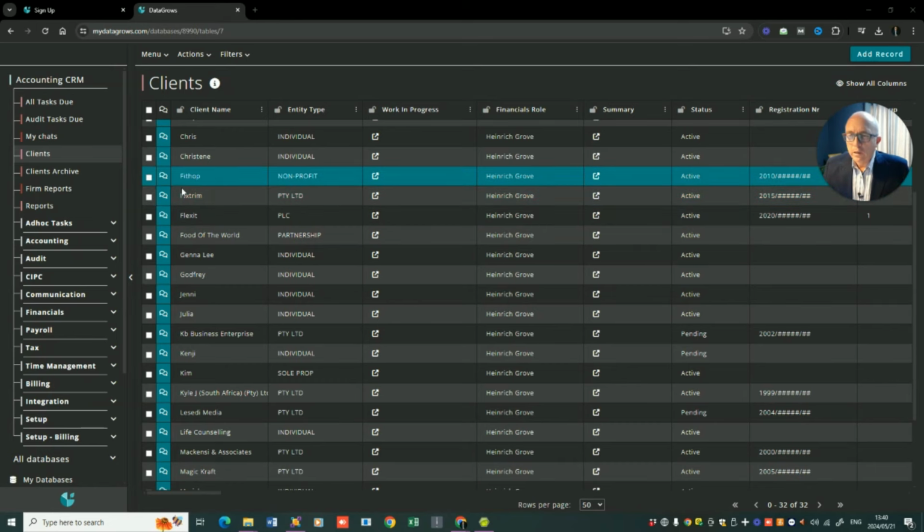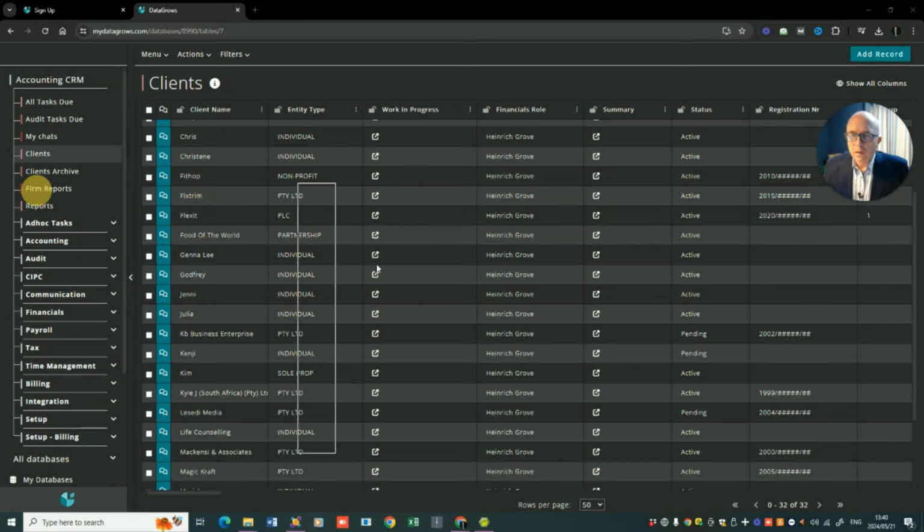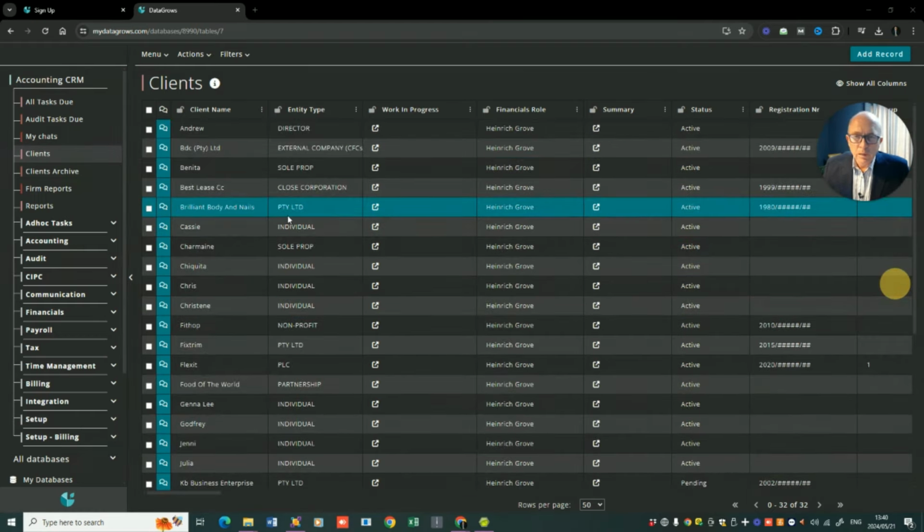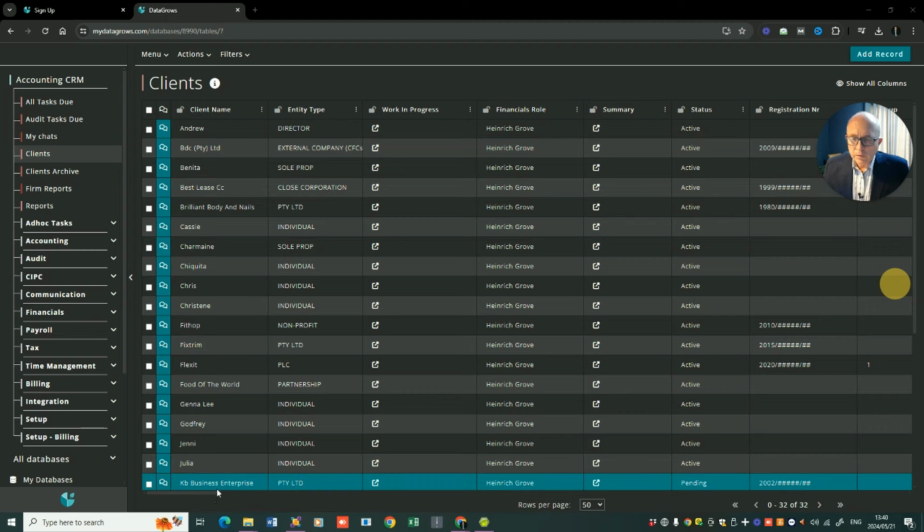Here we go. Yeah, so I think the next part that I want to explain to you guys quickly is if you go to your database and you start working through your clients, you can see if you click on the left hand side on your accounting CRM, there's the little button that says clients. So here's a list of all the clients that we've got. So at the moment, this is just a sample database that I'm busy working on.